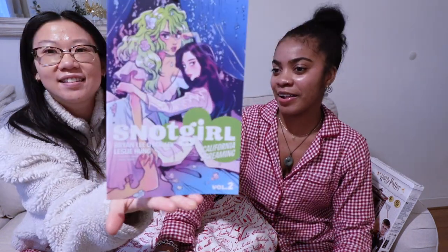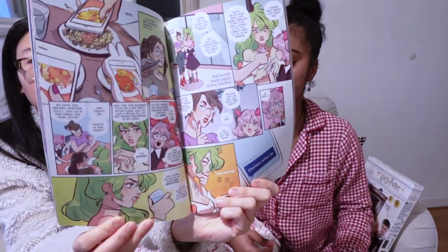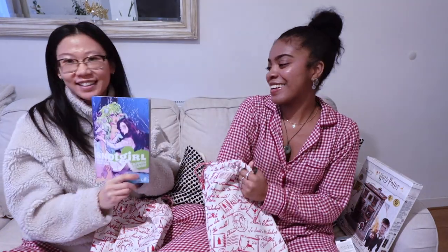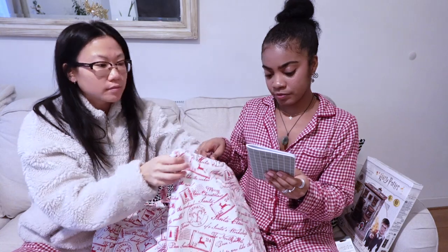Alright, next up. What? Yes! I asked for this. This is Snot Girl Volume 2. It's like a graphic novel that I like. I like it as well because Leslie Hung is a Far East Asian lady. She's an author or illustrator? Thank you. You're welcome. Oh, this is really cute. There's another one. Here's a 2-pack. Really sweet colours. So we've got sage green and a forest green.